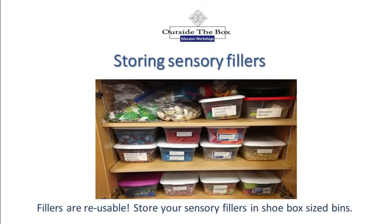One question I am often asked is, how do you store all of the fillers for your sensory bins? Here is a simple solution. I like to store all my sensory bin fillers in shoebox size containers. I prefer buying clear containers so I know exactly what's inside the bin. I find that a bin this size filled to the top with sensory filler is enough to create a sensory bin that you saw in the previous slides. This also allows me to see if I need to replenish my sensory fillers.